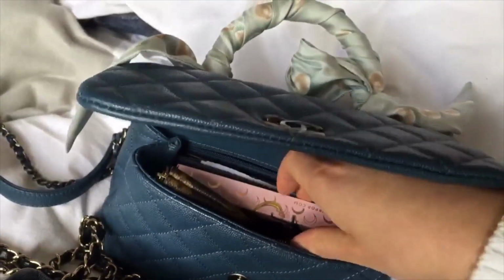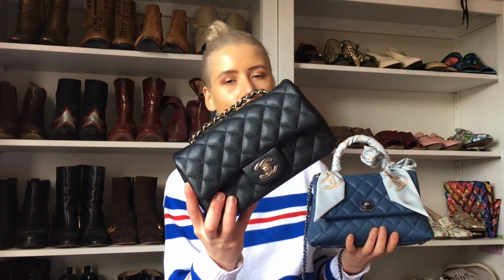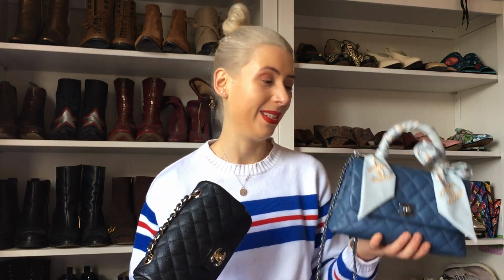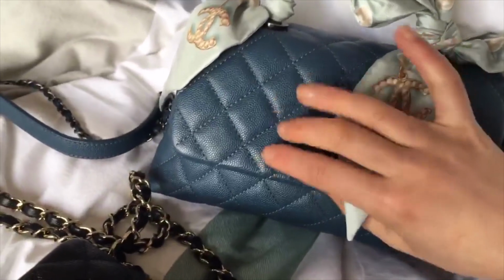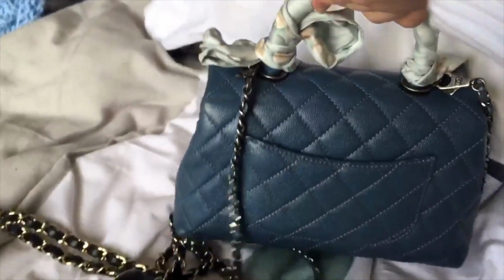Now this bag, I was pretty happy to get just because the price was really good, and I wasn't necessarily looking for a Coco Handle. I did want a caviar Chanel bag. I actually already had a caviar mini, the rectangle one. I purchased that one in the store for 4,200, which was a lot. Okay, that is a lot. So I thought this was a pretty good price compared to that, and the capacity of this is actually super good.